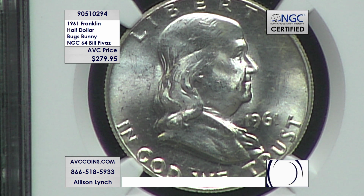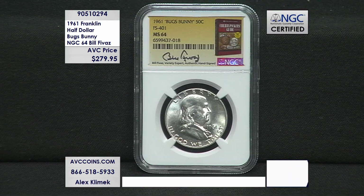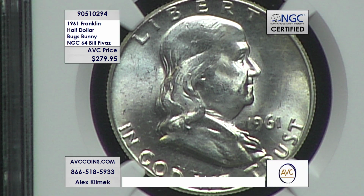We're hunting. Well, the Cherry Picker's Guide, written by Bill, kind of tells us where to look. A lot of these experts in individual areas give us ideas: when you find this coin, look here; when you find this coin, look here. You're going to find those varieties, or in this case, the crazy errors like this one.